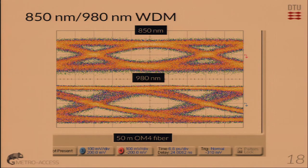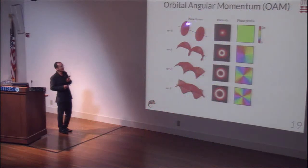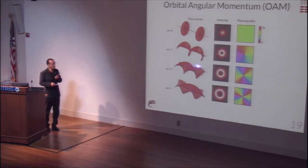Okay, so then we came to the next trick, which is to use the orbital angular momentum of light. We have had several nice talks introducing what it is. Instead of having phase fronts that are constant, we have a twist in the phase front, and the speed of twisting is what gives us a different basis to multiplex. So this is how the intensity looks and how the twist in the phase looks. The basic idea is that those can be used as a new basis for multiplexing data.